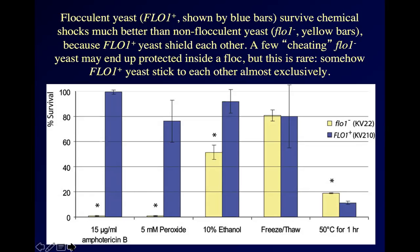Even 10% ethanol. The reason why you can't make beer indefinitely strong is because ethanol builds up in a fermentation vessel and eventually it kills off your yeast. But non-flocculent yeast get killed at double the rate roughly of flocculent yeast, because the flocculent yeast form these clumps, these flocks, and these chemicals, amphotericin, peroxide, or ethanol, they might kill the ones on the outside, but the yeast on the inside can survive.